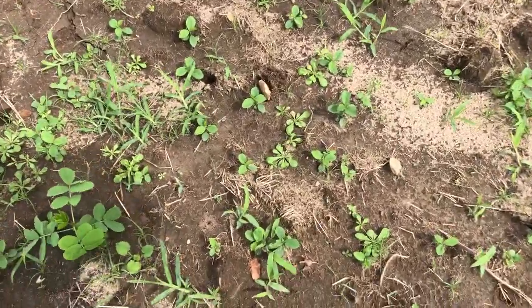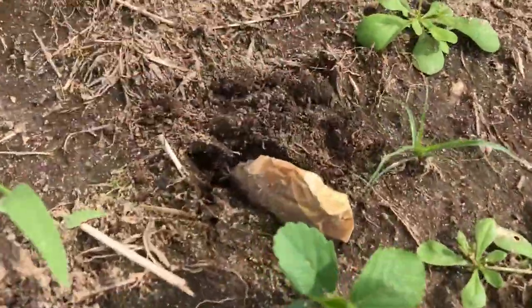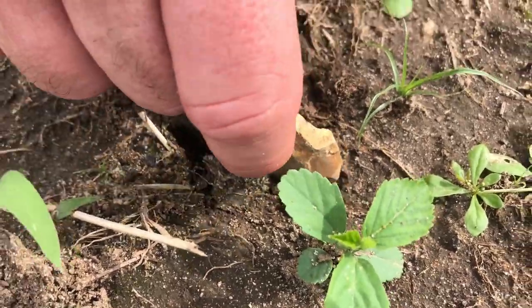Said it was like a big blade. He didn't realize what it was. You see what was sticking out right there? That's all it was. I mean, it was, yep, and I pulled it out.